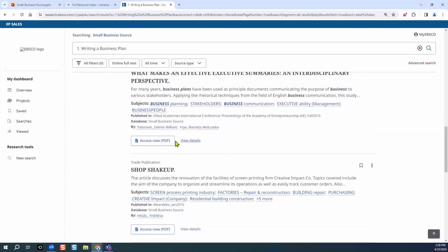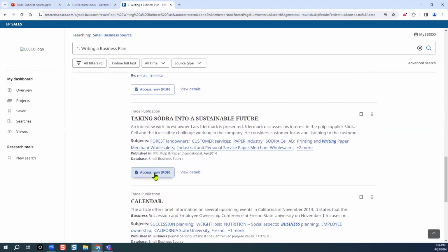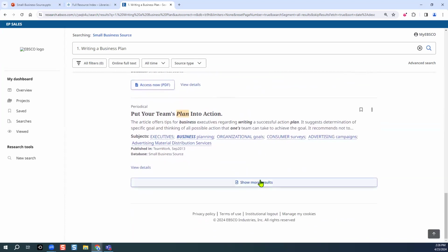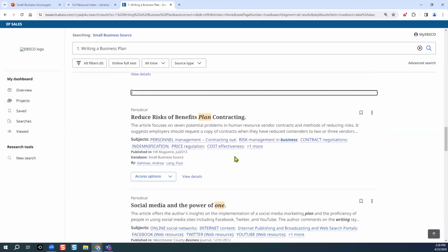So whenever there is more than one access option, it will say so in the drop-down. Otherwise, it will just let you know. In this case, this is a PDF. All right, and as you get to the bottom of the page, you can click Show More Results to load more results. Okay.